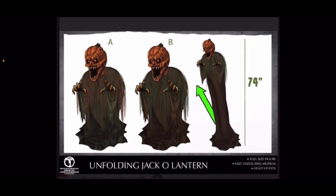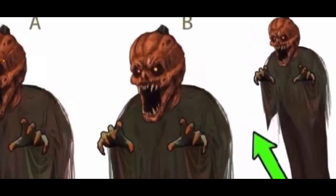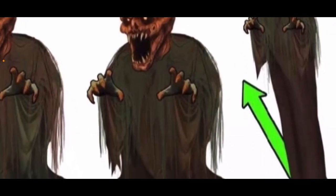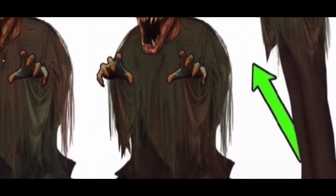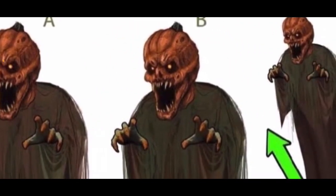So, yeah. It would be very hard to fake them, but it's still very much doable. I'm just saying right now, this right here is so close to Jack-O-Lunger from Spirit Halloween that it could be Jack-O-Lunger edited. I'm just saying. But hopefully these aren't fake.